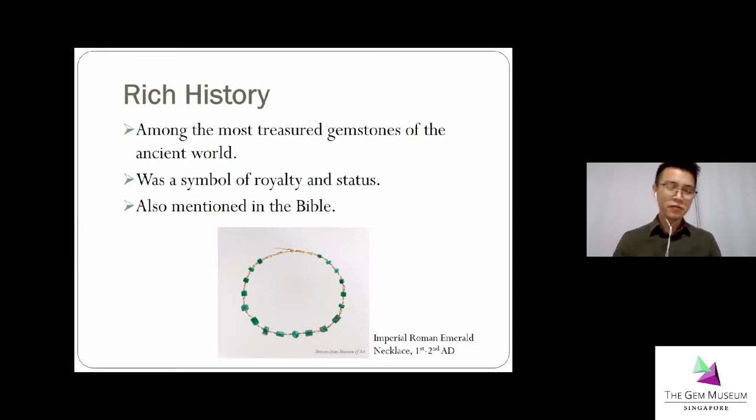So this proved that ancient Romans really loved their emerald. And for me, I think it's true because I love green as well. Every time I work too much, I would just look at something green, like the trees or the plains or the grass field, you know. It just soothes your eyes.